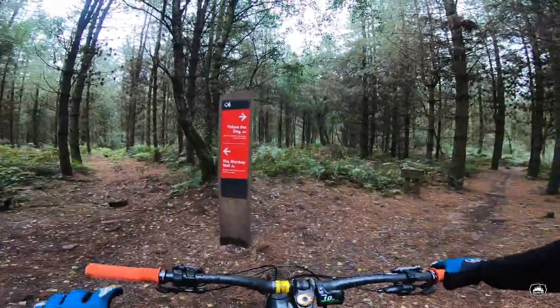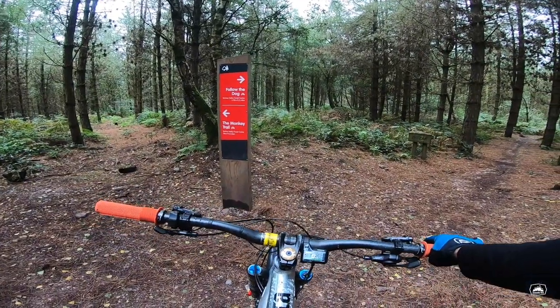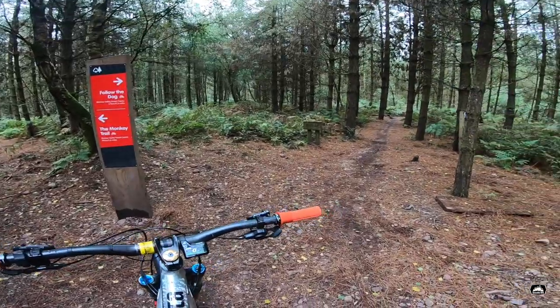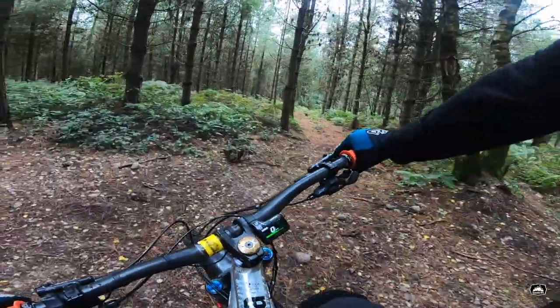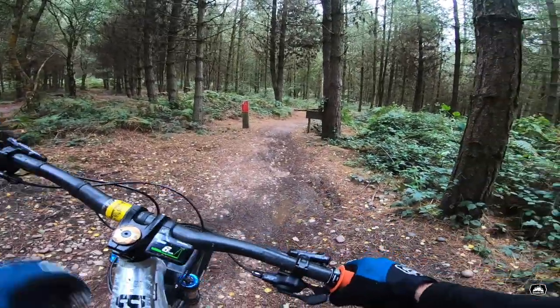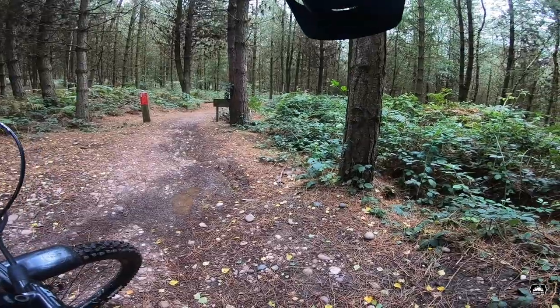Okay. Here's the split. So, continue with the dog, or the monkey. I'm obviously doing the monkey because it's a lot longer, more technical, otherwise I'd be back in the car park in like 2 minutes. Fix that knee pad.